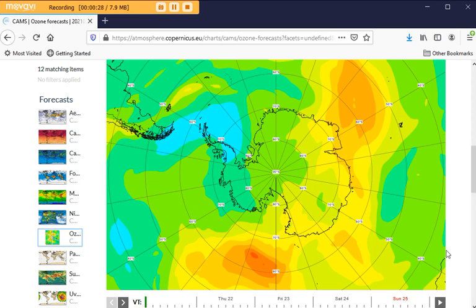So I've got it set up. This is ozone total column. This is the Antarctic view, and the data is for today, Wednesday, and the forecast period runs Thursday through Sunday. So first of all, we've got this real thin area.